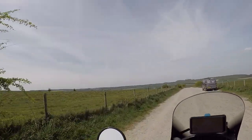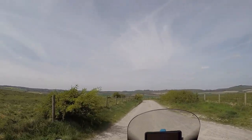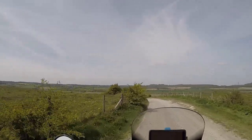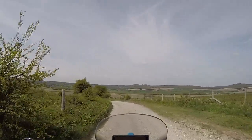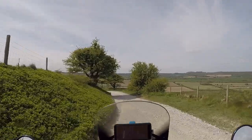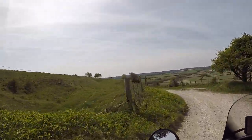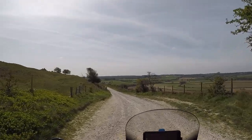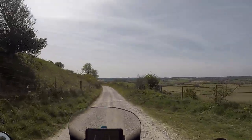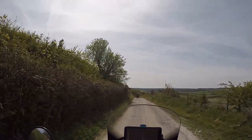And then we've got a nice descent. You've got to be careful when you've got linked brakes, because of course if you put a bit of back brake on, a proportion is going to the front, so you certainly don't want to be stabbing the back brake. New pads in last week.